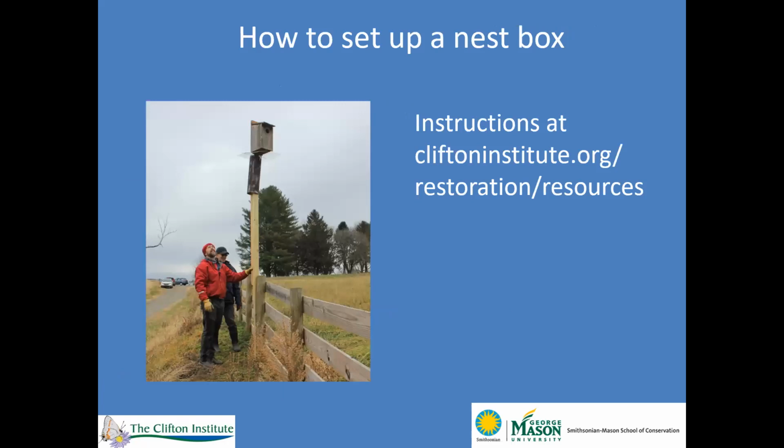How to set up a kestrel box? Basically, you want a 2x4x12 pressure treated board, and that's the main pole for the box. And then you can screw that into a sturdy fence post, and then you can have a 2x4x6 board that you put perpendicular to that one to stiffen the whole setup. And again, we have instructions on our website about this.